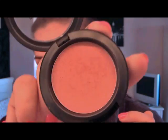Next on the list has to be a MAC one. MAC, they do everything right, and I love their blushes. And this one's called Margin, and it's a Frost, and it's a powder blush, and that's that there. And it's kind of like a peach, and it's got a shimmer, but it hasn't got a coloured shimmer, and it's really peachy, frosty, and it's going with my skin tone quite nice for the summer. So that's that.